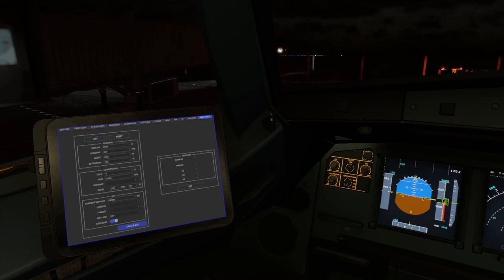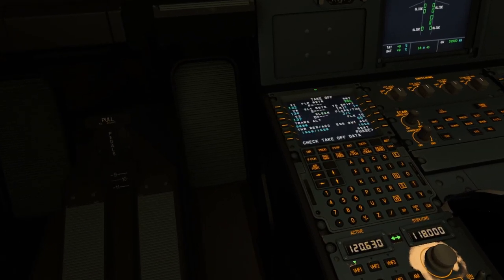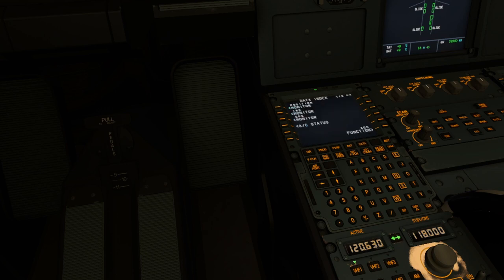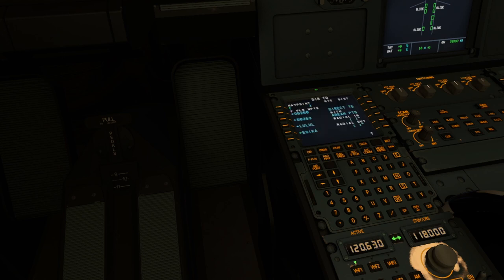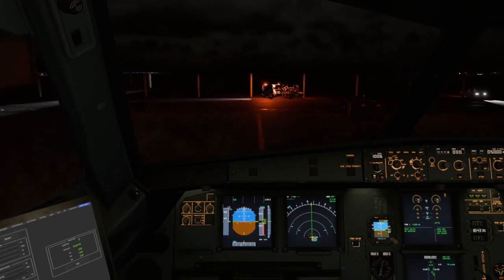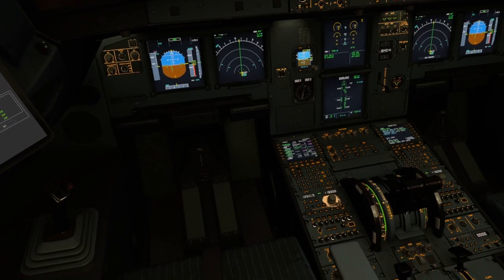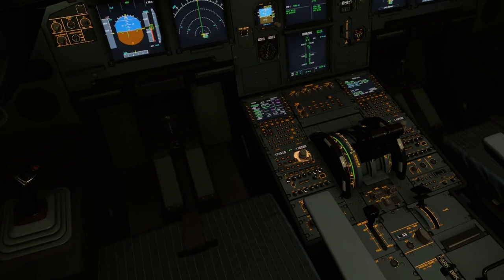Get the wind, calculate it, and set it. I'm getting a lot of flaps 3 takeoffs lately. Set flaps 3. Checked. Aircraft already has been aligned. Yep. Info is correct. Let's see. That's an issue for later. Alrighty. Alright, squawk 1000.